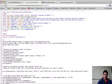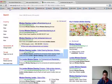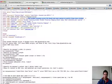For the description, they've got London window cleaners using reach and wash system to safely clean your windows. Again, it has the keywords, it describes what they do. One way that it could be improved is by including a call to action at the end, as this is what gets shown in the search results pages. So if we just have a look at a search results page here, it's the content that gets shown here. So putting in something like find out more or request a quote today could increase your click-through rate.